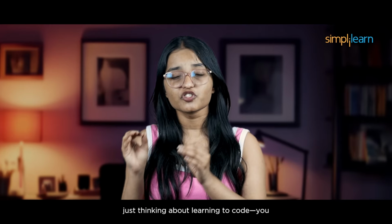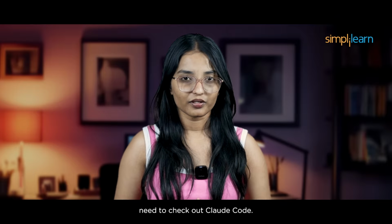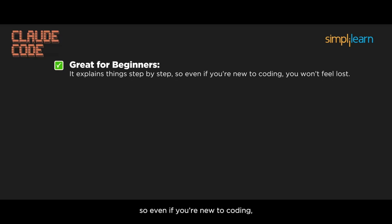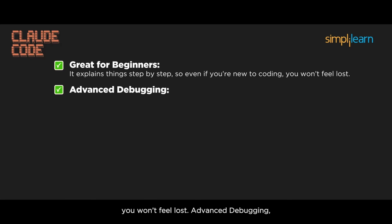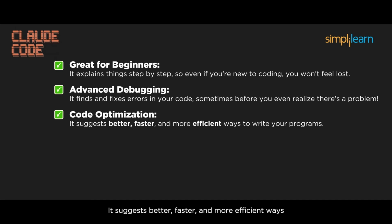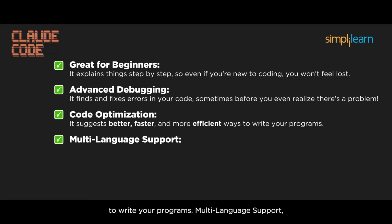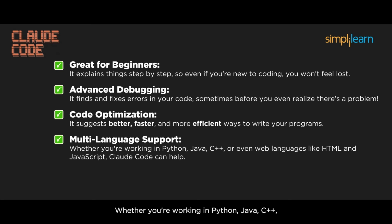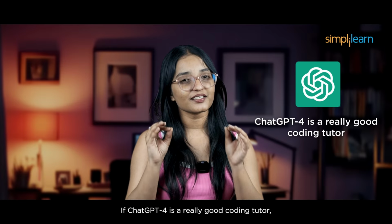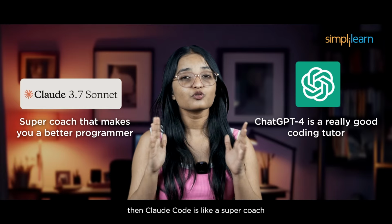Alright, so if you're into coding or even just thinking about learning to code, you need to check out Claude Code. Here's why. First of all, it's great for beginners. It explains things step by step, so even if you're new to coding, you won't feel lost. Second, advanced debugging. It finds and fixes errors in your code, sometimes before you even realize there's a problem. Third is code optimization. It suggests better, faster, and more efficient ways to write your programs. Fourth, multi-language support. So whether you're working in Python, Java, C++, or even web languages like HTML and JavaScript, Claude Code can help too. Fifth, clear explanations. It doesn't just give you answers, it teaches you how to solve problems.